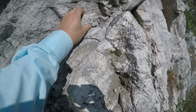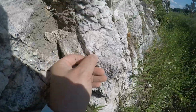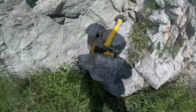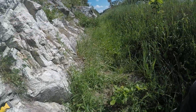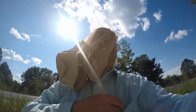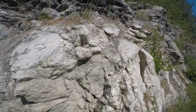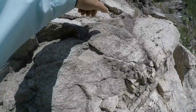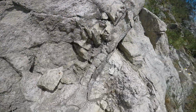So they're there. Don't want to lose them. You can see like that one right there in the rock. The deer flies are horrendous, man. They don't leave you alone. Look at the veins in here. The veins, I think those are graphite as well.